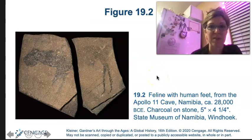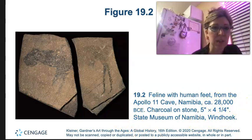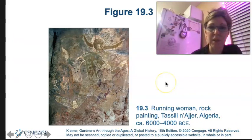And we remember this piece very well. The Neolithic period provides the greatest numbers of rock art images from all over the continent of Africa. So rock art, all about the Neolithic era, 28,000 BCE. And then coming way into the future, we're still BCE.